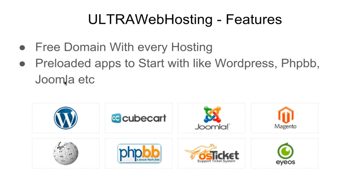Whenever you buy a hosting package from UltraWeb hosting, the domain is always free. So you'll get one free domain with every hosting package you buy, which is wonderful. You don't have to purchase a domain and hosting separately, you can always buy them in a package. And of course the domain is always free, so it's a good offer. And once you buy your hosting package, there are preloaded apps. For example, you have WordPress, you have Joomla, you have phpBB to create a forum. So there are a lot of software or tools which are already given with the hosting, so that it will be easier for you to set up your website quickly.